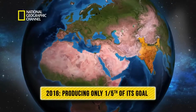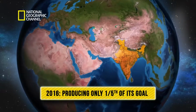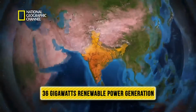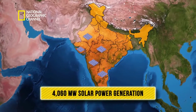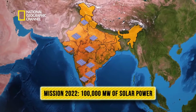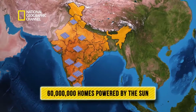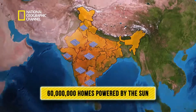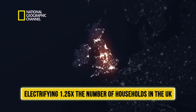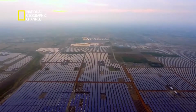That's a huge energy commitment, especially as India is generating only around 1/5 of its goal right now, with some 36 gigawatts of renewable power generation. Out of this, only 4,060 megawatts of the power generation comes from solar, a number India wants to inflate to 100,000 megawatts by 2022, or powering nearly 60 million Indian homes. Something like electrifying 1 1/4 the number of households in the United Kingdom. And for that, India needs something mega.